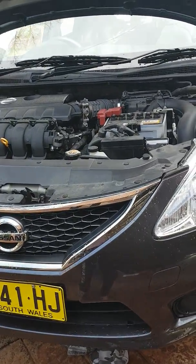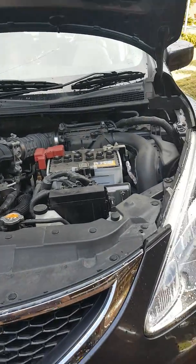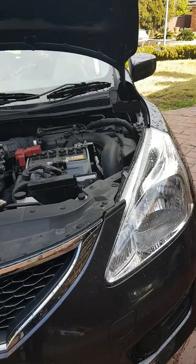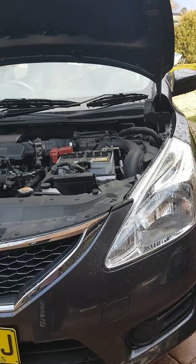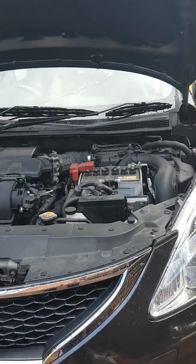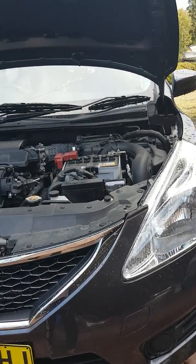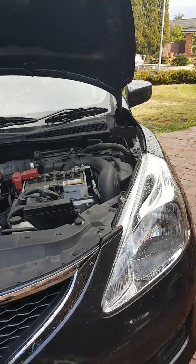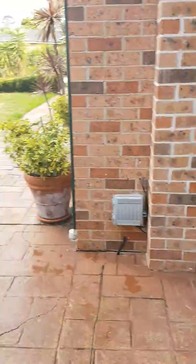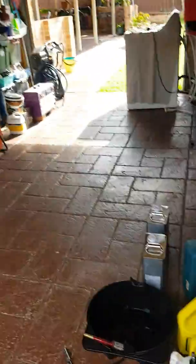So what I did, I drained the oil from underneath the pan, and all I got was about 3 liters of transmission fluid, and it was pretty bad. I couldn't get the rest of it out because the design of the transmission pan for this Nissan model is really weird.